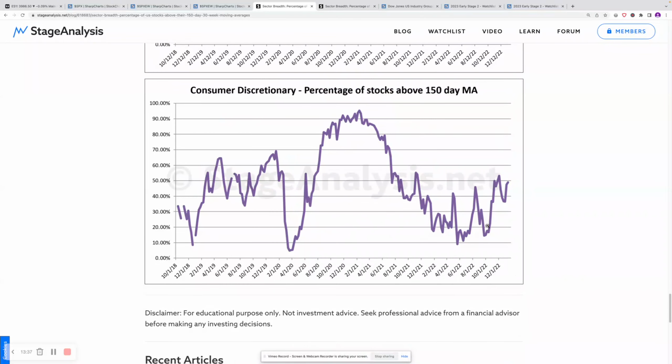And consumer discretionary is another area where we've seen a change of behaviour. This is coming out of that lower zone, showing higher highs, higher lows. So starting to show a change of behaviour over what we saw through 2021.